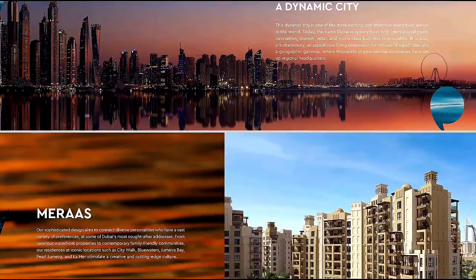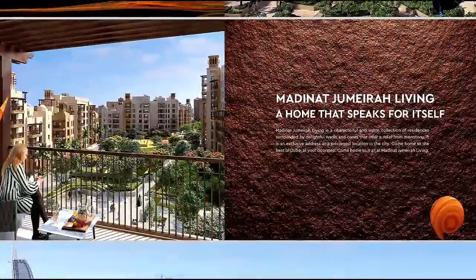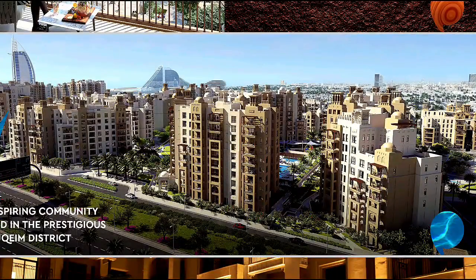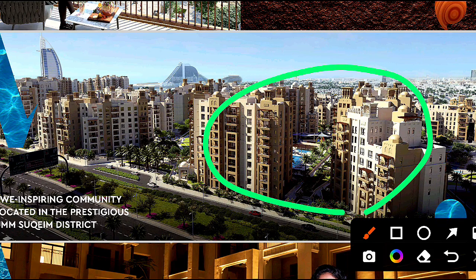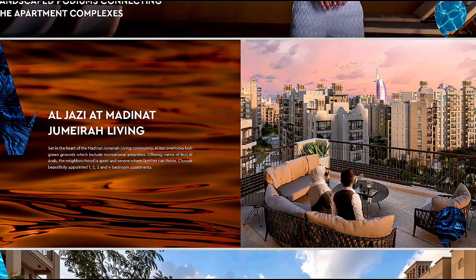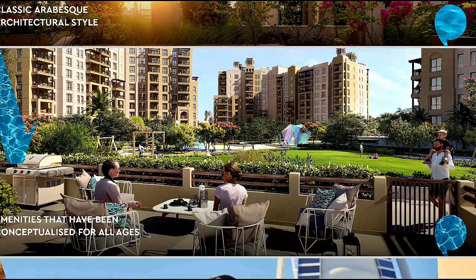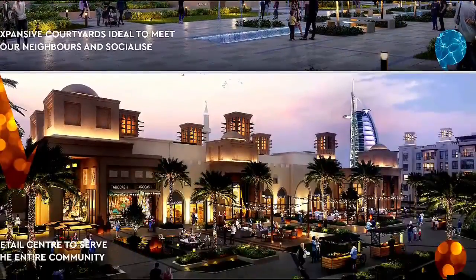And I will show you one of the beautiful pictures of the complete community. Look at this also, and then look at the beautiful view from the balcony. And this is, you can say, a master community side view. So we have beautiful buildings. These are off plan and Burj Al Arab, and we have more pictures like this one from the balcony towards Burj Al Arab. Look at this, it's wonderful. So it's one of the beautiful communities in Dubai.